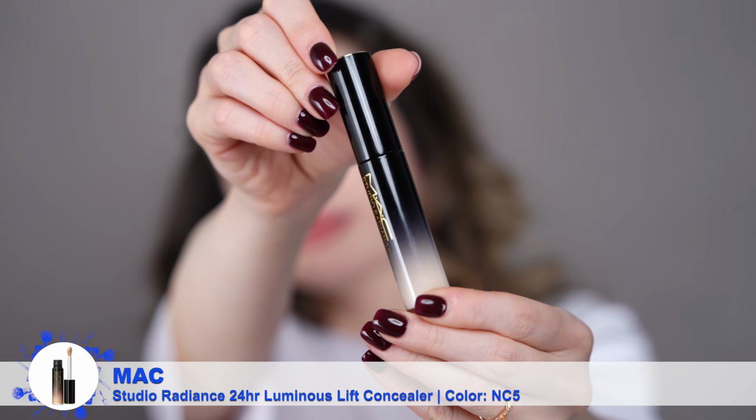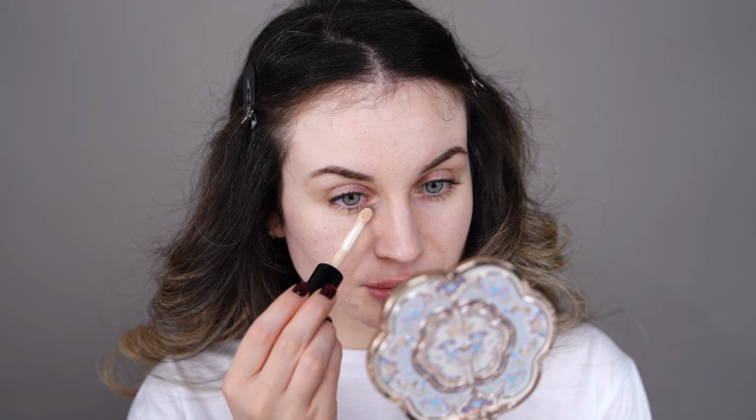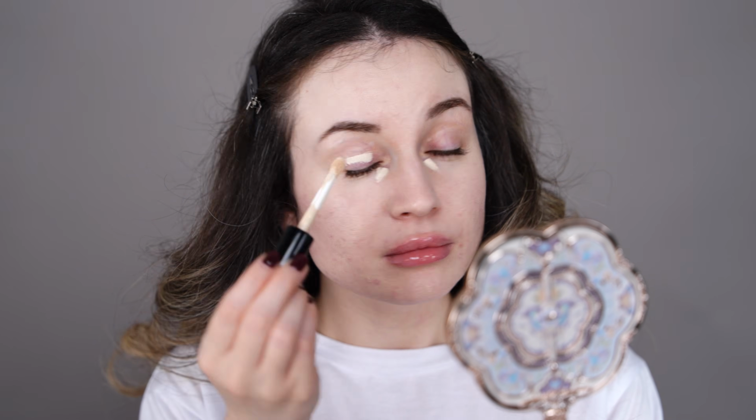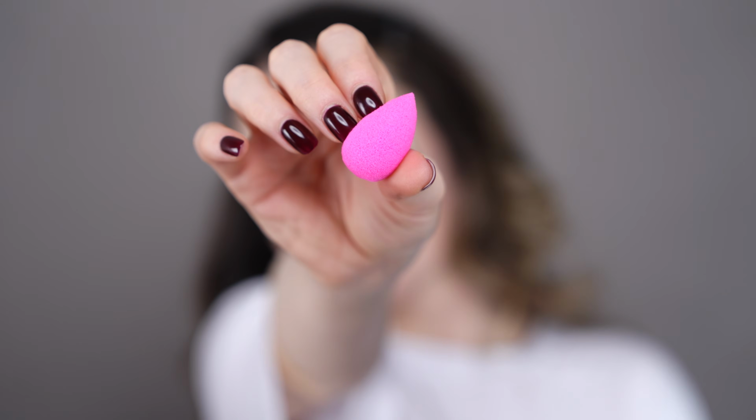I'll keep you updated. Next, I'm going to apply concealer, and for today, I'm going to use this MAC Studio Radiance Concealer. I also use it as eyeshadow base. I'm going to blend the concealer with this cute little beauty blender. I received it with my Sephora order and I'm going to use it for my concealer today.